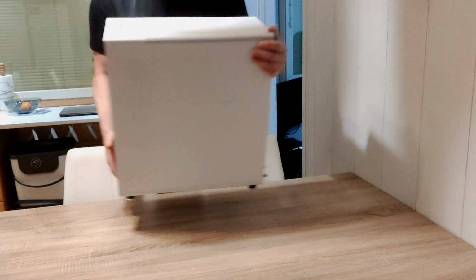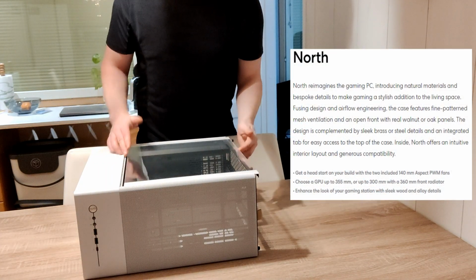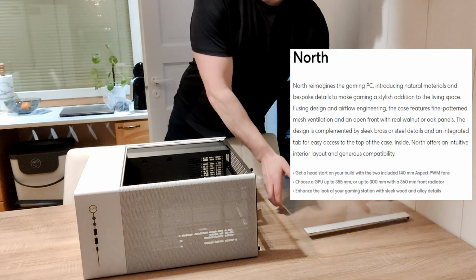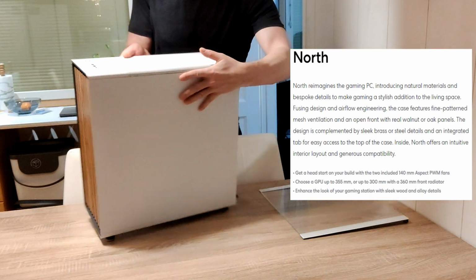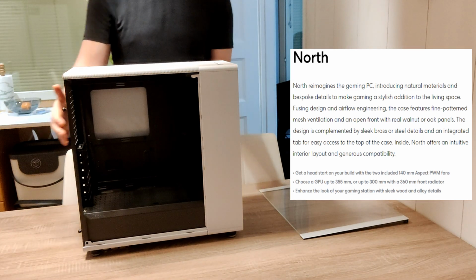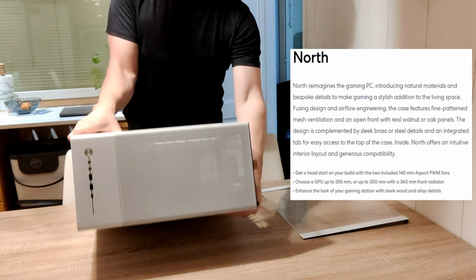The North user guide. North reimagines the gaming PC, introducing natural materials and bespoke details to make gaming a stylish addition to the living space. Fusing design and airflow engineering, the case features fine patterned mesh ventilation and an open front with real walnut or oak panels. The design is complemented by sleek brass or steel details and an integrated tab for easy access to the top of the case.